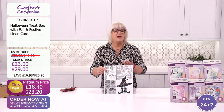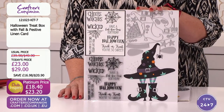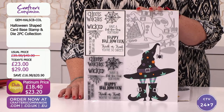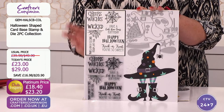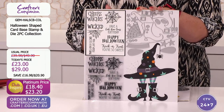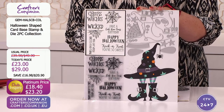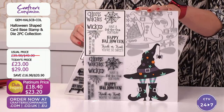Right, next we have our card-shaped bases, which I absolutely love. You've been loving these, and they are just great to use. Whether you use her on her own as a freestanding card, or as a topper, whether you use just the hat, the boots, everything there is just going to be amazing. In fact, I wish I had a pair of boots like that. They look fabulous, don't they, Jan?